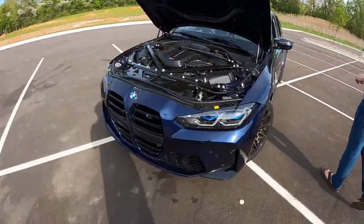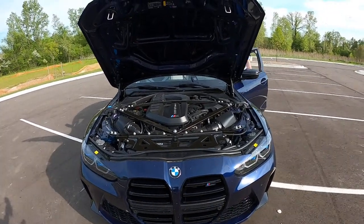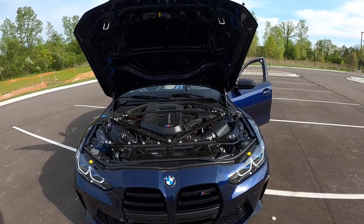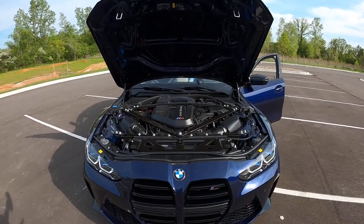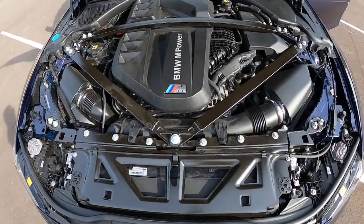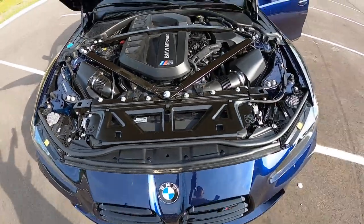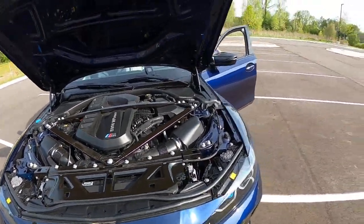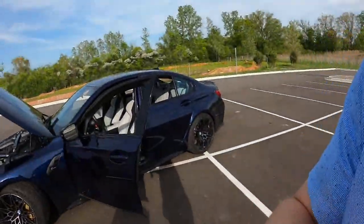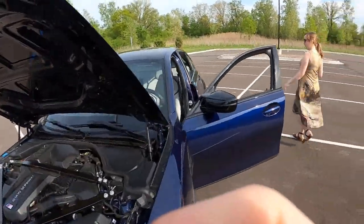I'll start it up with the engine open, and then we'll do another start in a minute with you behind the car, because it'll sound better back there. Okay. Those fans whirring to life. Cool this bad boy down. Let's do some inside stuff, and we'll save the exhaust clip for a minute.